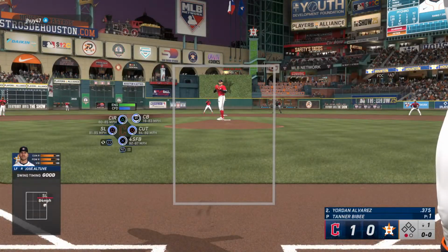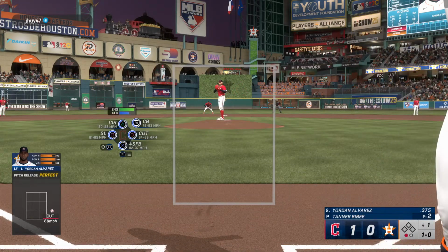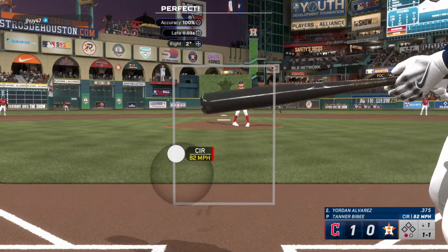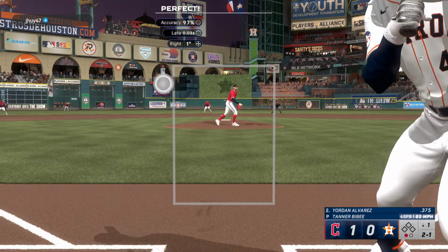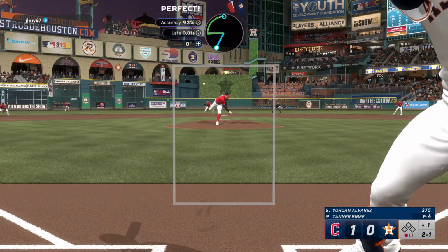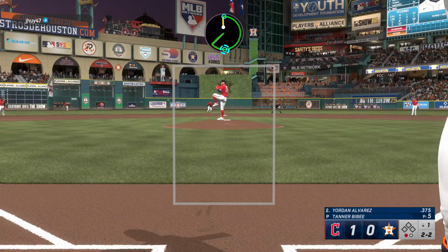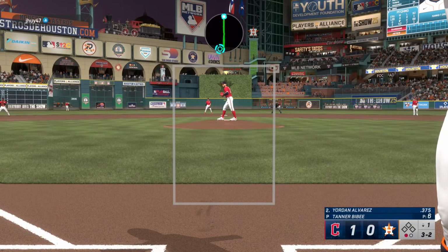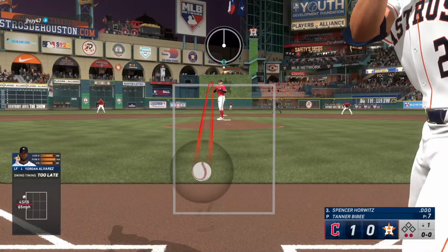Now it's Yordan Alvarez. And there's the ball. That's inside. And that's in for a strike. 1 out, bases empty. 1-1. And that's off the outside edge. And a count 2-1. Swing and a foul straight back. We got a full count. Cuts on it and misses. That's a strikeout. Couldn't catch up to the heater.